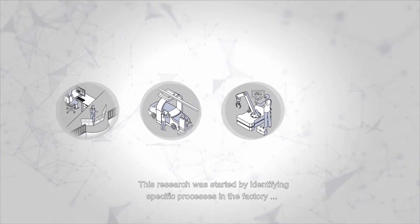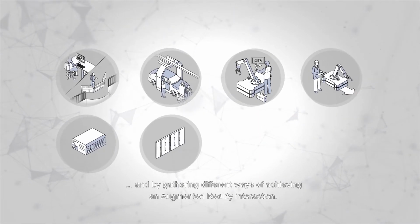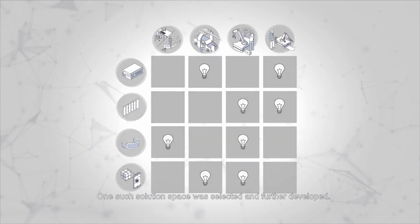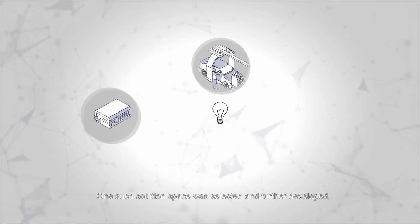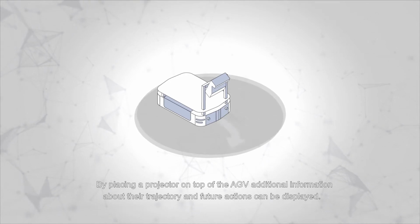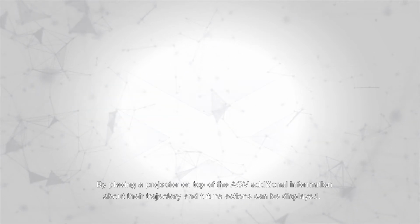This research was started by identifying specific processes in the factory and by gathering different ways of achieving an augmented reality interaction. Combining these two factors led to several promising solution spaces. One such solution space was selected and further developed. By placing a projector on top of the AGV, additional information about their trajectory and future actions can be displayed.